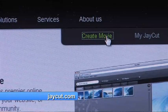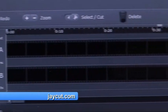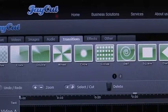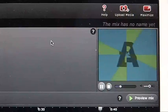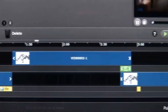It's called Jaycut. It's actually an online editing system that allows you to create slideshows, edit your videos before then uploading them to social networking sites or maybe a website like YouTube. It's actually got quite an extensive range of tools that you can use to do your editing, and also you're allowed to re-edit or remix previously edited or mixed footage.